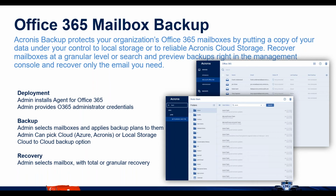This is a standalone product as well, so if you don't have servers within your environment, you can do a simple cloud-to-cloud backup option. If you do have this in conjunction with, let's say, a couple of laptops and some servers, then you can choose local storage options as well. And again, it's very, very simple whether you want to recover a whole mailbox or just go down into a granular email that's been deleted by mistake. I'm going to show you a little bit of the integration later within the demo.